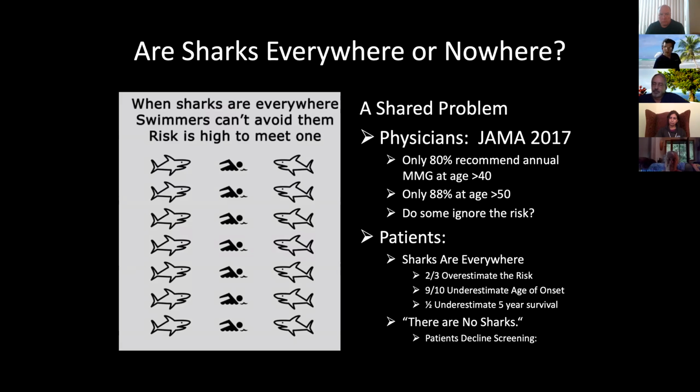Similarly, patients can either overestimate or underestimate the risk. Some patients think that sharks are everywhere. Specifically, 2/3 of patients overestimate the risk when asked, and 9 out of 10 underestimate the age of onset. Half will underestimate the 5-year survivability if they're diagnosed with breast cancer. Some patients, however, don't think there are any sharks at all and decline screening altogether.